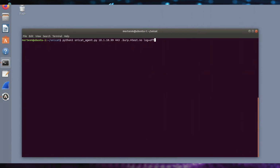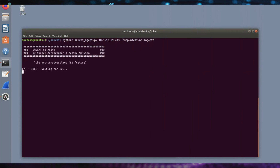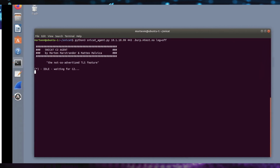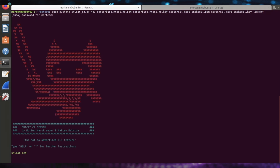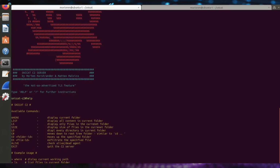Okay, let's fire up SNIcat on the client in the context of the current logged on user. Okay, it's idle, waiting for the C2. Then let's move over to our C2 server and fire up the C2 here. We run it as root because we listen on port 443. So this is the C2. As you can see, we have a help command where we can display all our predefined commands. Feel free to extend with more commands.